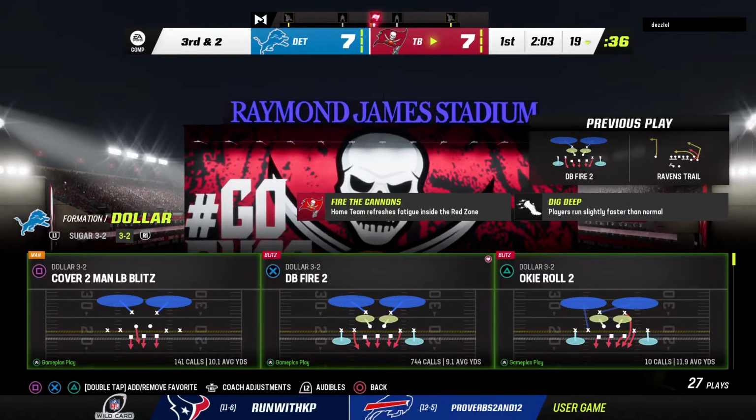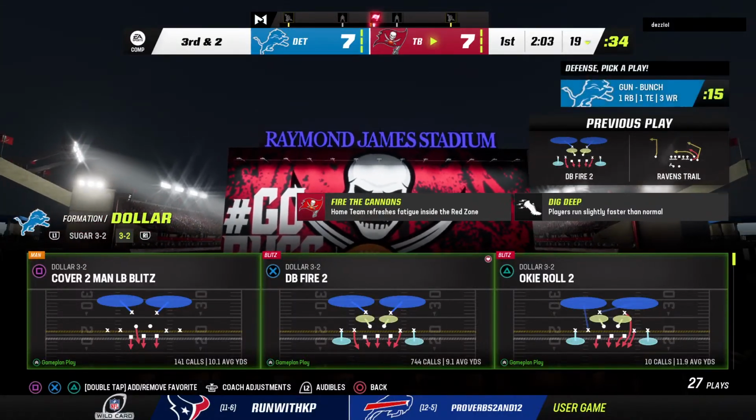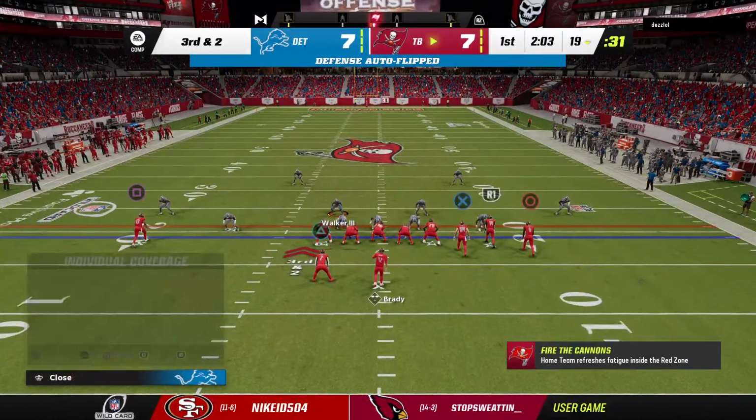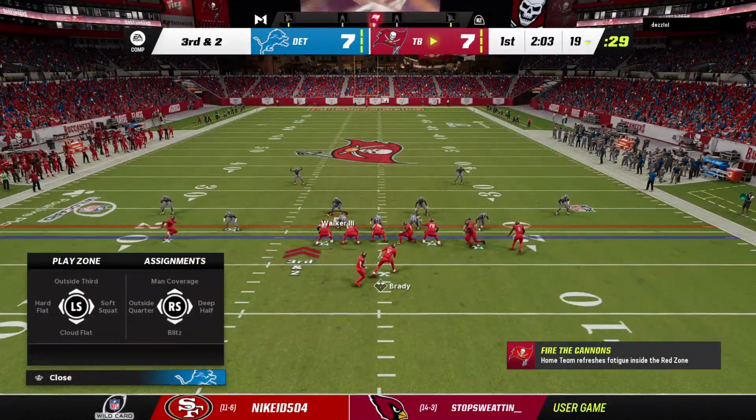That could have been a huge play, but give the defender credit. Stayed calm, stayed collected, and kept himself in a position to make a play on the ball without a penalty.